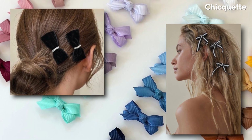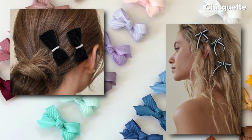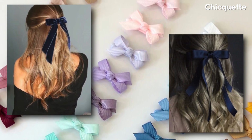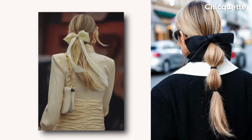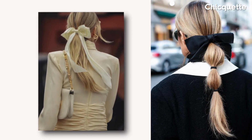Use small bow-shaped hair clips to pin back sections of your hair or to accessorize a half-up, half-down hairstyle. These clips are versatile and can be used for various hair lengths. Choose hair ties with attached bows to secure your ponytail or bun. This adds a touch of femininity to a classic hairstyle and it keeps your look cohesive.